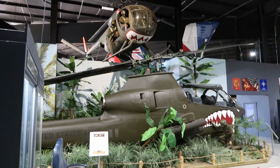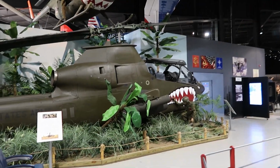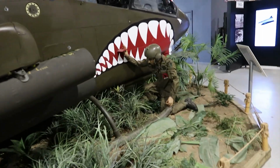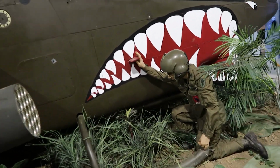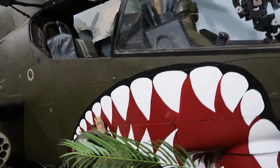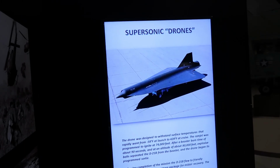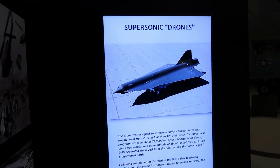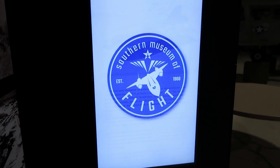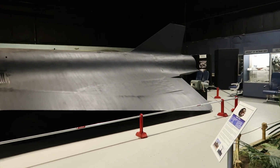But look, there's a gunship up there. And a newer one right here. Look at that. See, this guy got out and he's checking the oil. But his partner's still inside ready to go. See? He's looking over there checking something. And look at that. I actually guessed right. It is a drone. And there it goes. But that's what that is. That's an old time drone.